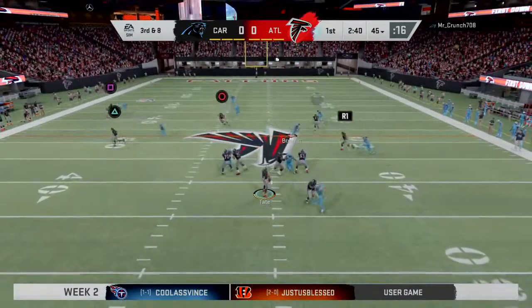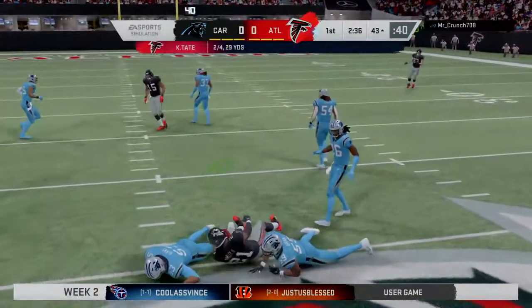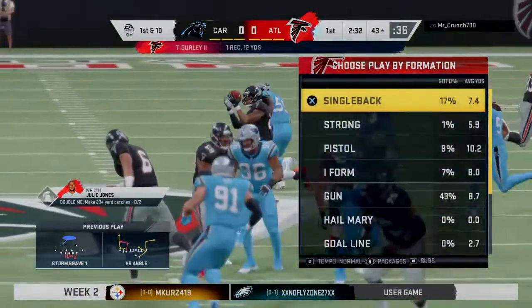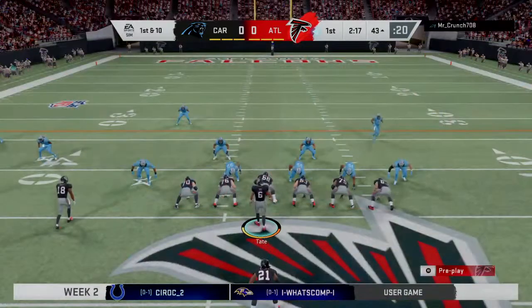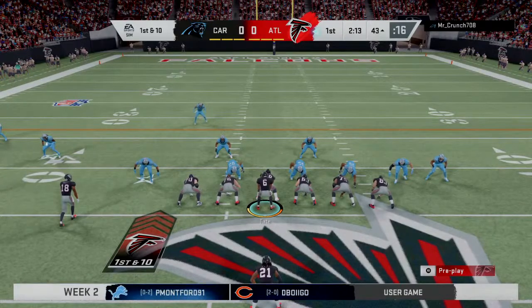To throw on third down. Tate. It's complete. This is Todd Gurley, taking it across midfield and inside the 45. 12 yards is the pickup, good for a first down for the Falcons. So from Panther territory now, it's 1st and 10 at the 43.